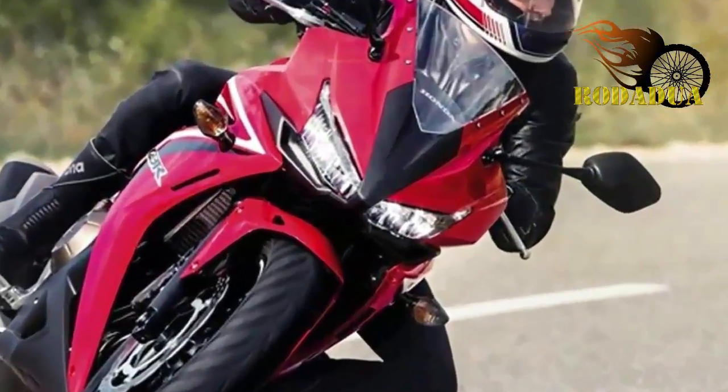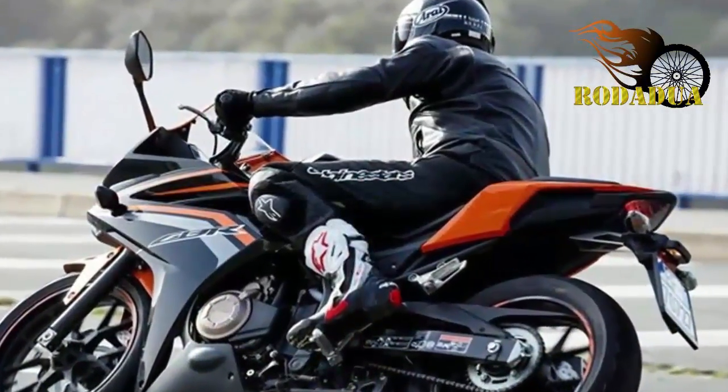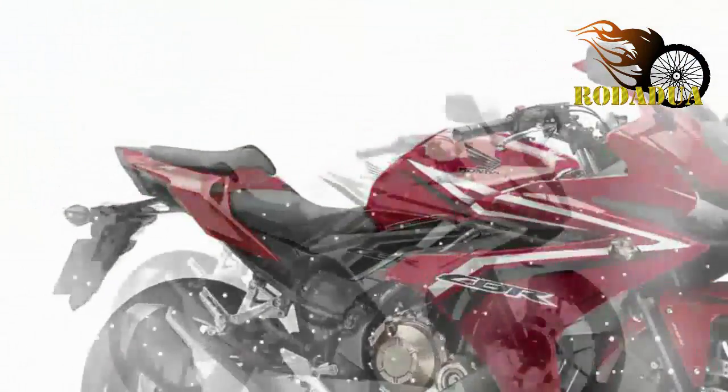The CBR 500R benefited from some substantial changes last year, including a revised suspension, new styling, and both a new exhaust and intake. Translation? It looks and sounds even better than before. But what hasn't changed is its status as a gateway to sport bike culture.